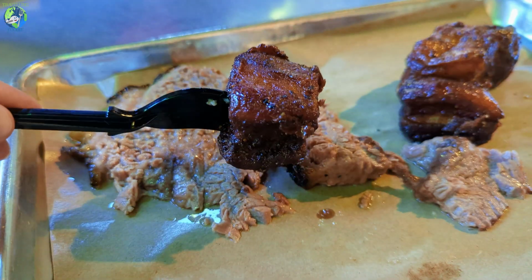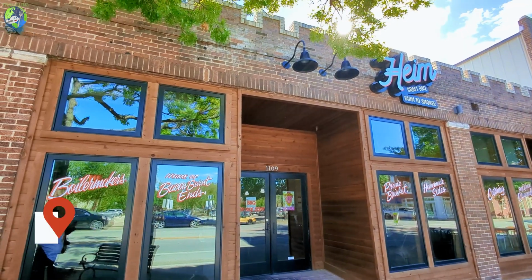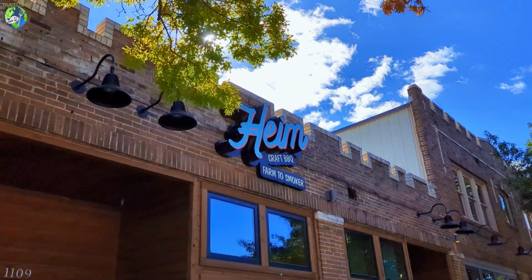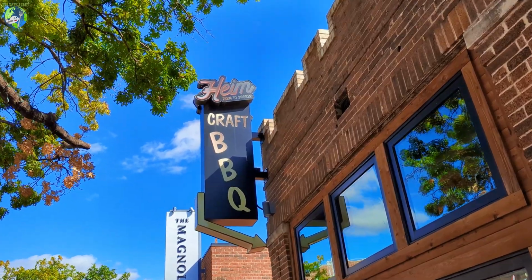So now I'm checking out my last barbecue spot for this trip, and it's one of Fort Worth's best barbecue restaurants called Heim Barbecue. Very known for their bacon burnt ends, so that's probably what I'm gonna get. I'm still kind of full from Panther City, but I still want to check this off my list since I don't know when I'll be back here.